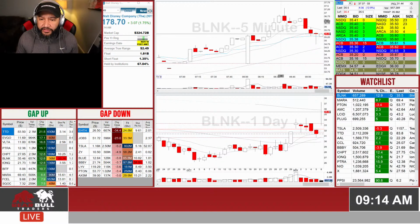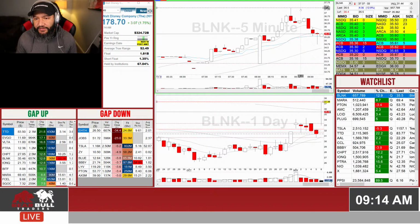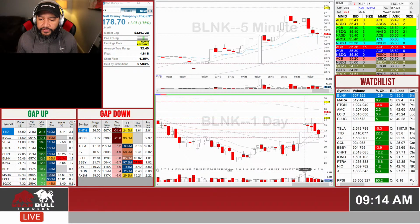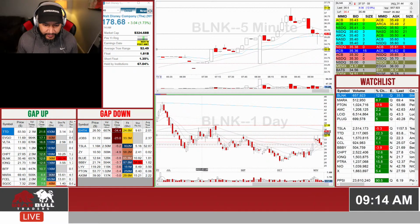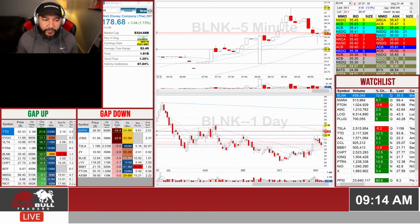Here's Blink, guys, looking good. Let's get some levels in here. High of the pre-market over at 37.37. That's a good one there. Towards the bottom, we do have a level here at 34.39 on the daily. Price action right now is kind of stuck between, it's right at level, I believe, right on here. This 35.60, great level on the daily. You can see that here and here, a couple of touches on there as well, so we'll keep that on there.